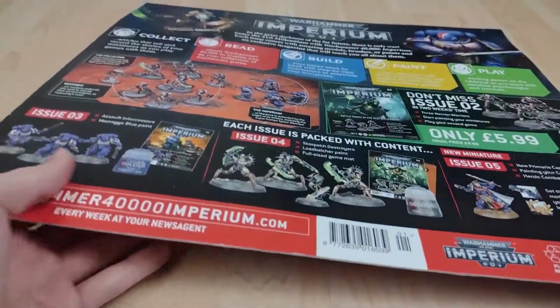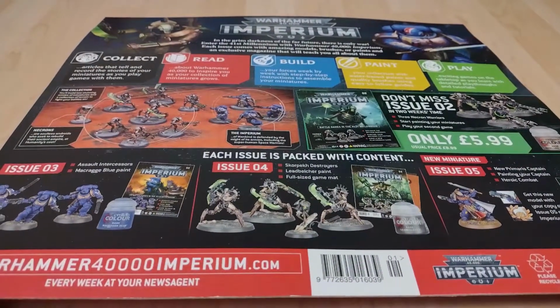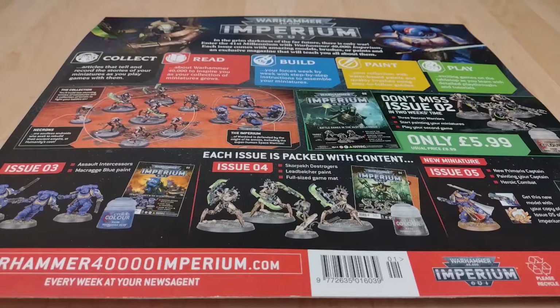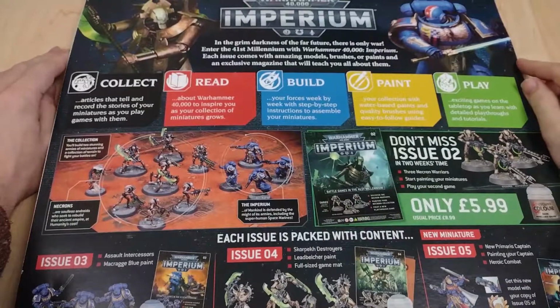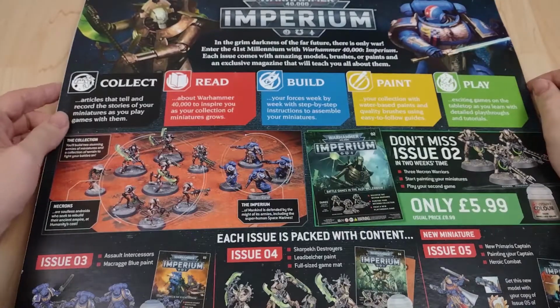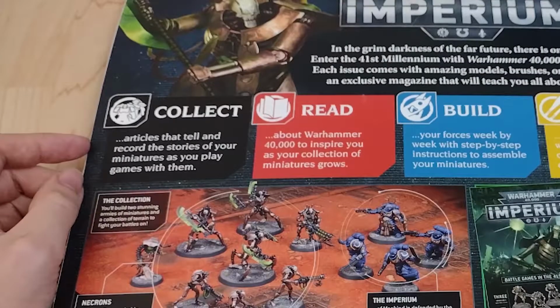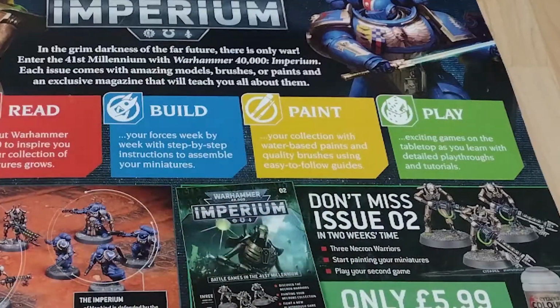Taking a look at the back of this magazine then, we can see that, suitably, the set seems to focus on the armies we see in the 9th edition starter sets, namely Space Marines, I know, shocker, and Necrons. We can also see on the back that it breaks down the features that will be in the magazine itself, so there's going to be sections on collecting 40k, snippets of lore, introductory rules for how to play 9th edition, painting tips, and scenarios to play through.